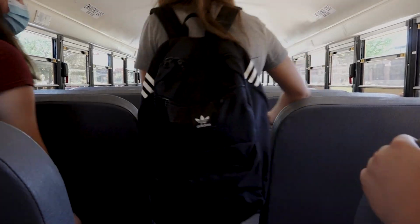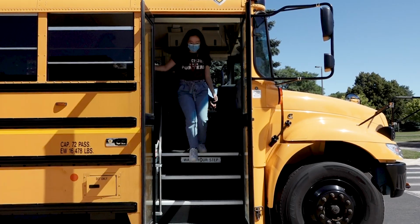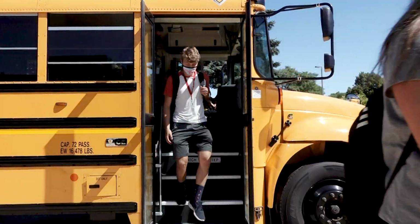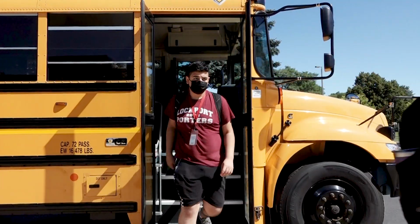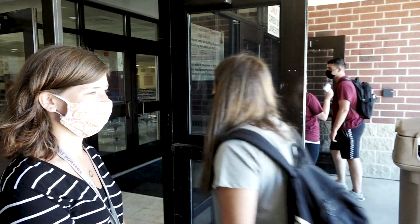And then likewise when they get off the bus, the deans will be holding the kids on the bus until they're able to get off the bus and separate and slowly go into the building and get temperature checked. And all the students that are getting on the bus are required to have a mask on the entire time that they're on the bus. So on the buses, there'll be no more than 24 kids on each bus. They'll be separated, and there'll be signs on each bus saying that you have to wear a mask.